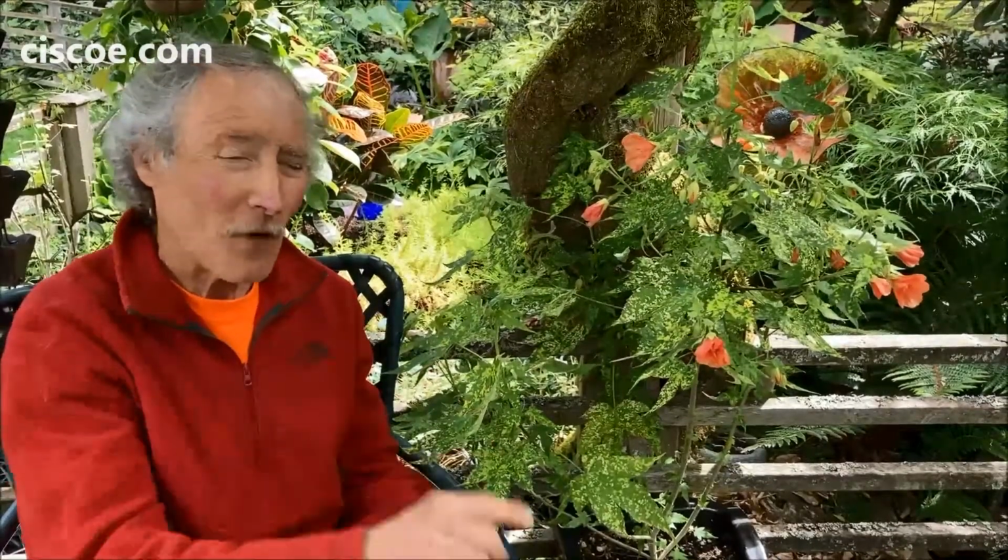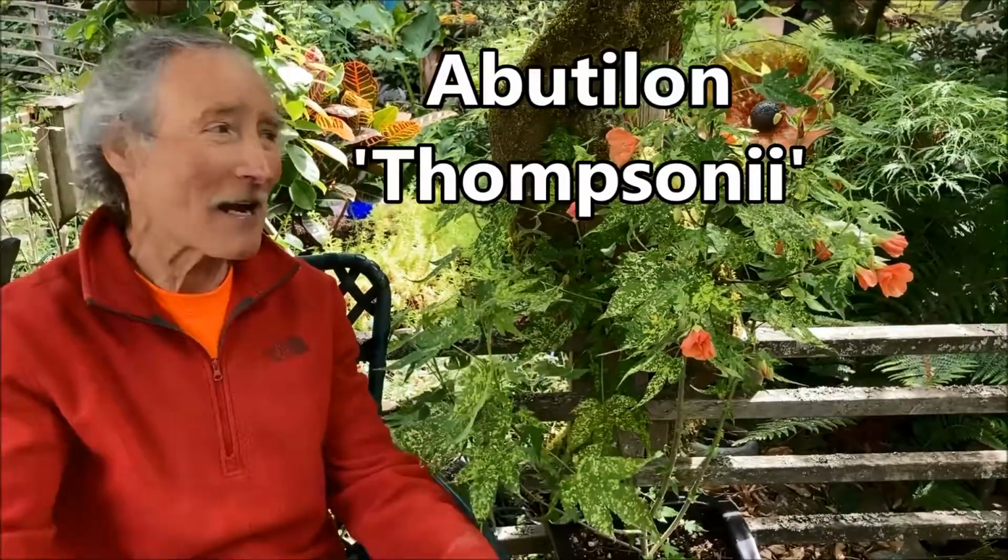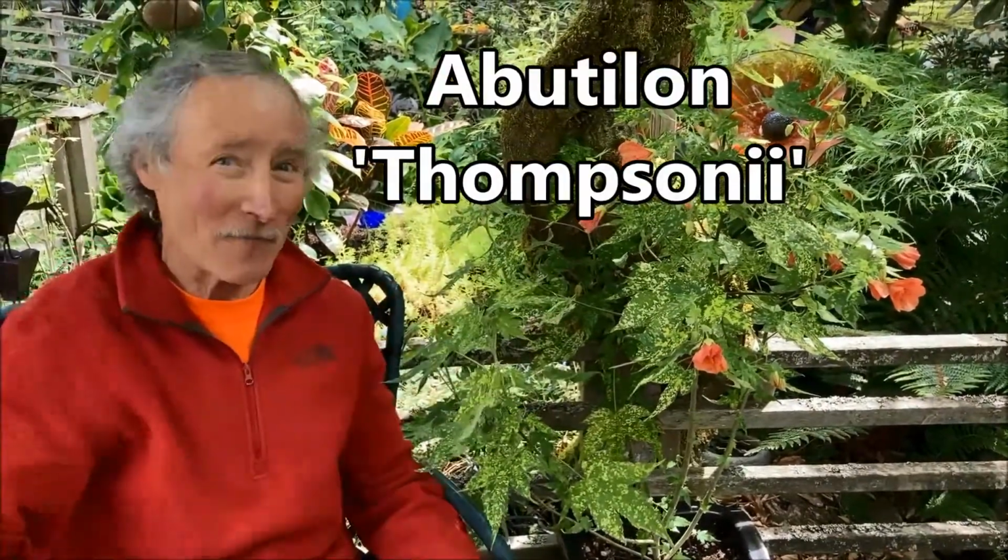And what's really fun, we'll be out here eating dinner. Those hummingbirds are coming to these flowers right while we're eating dinner, enjoying a Brussels sprout casserole. No doubt about it, this is definitely my favorite plant.